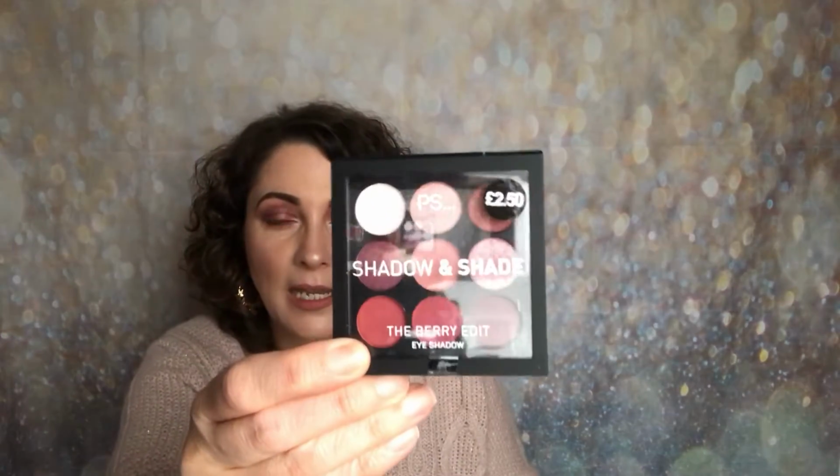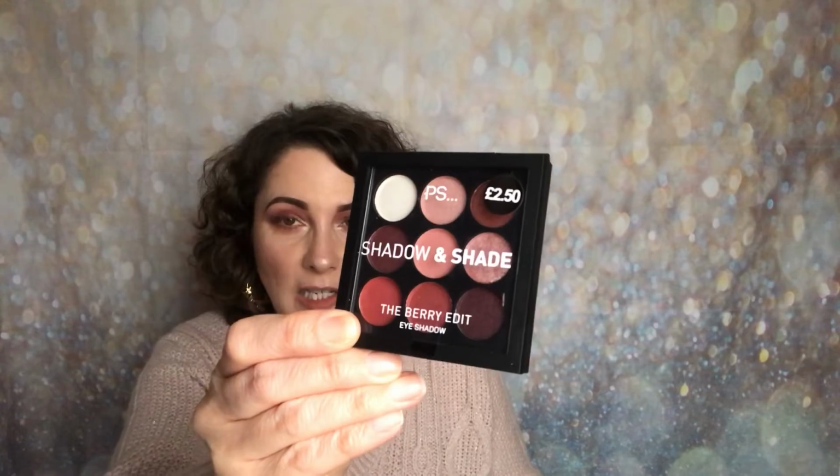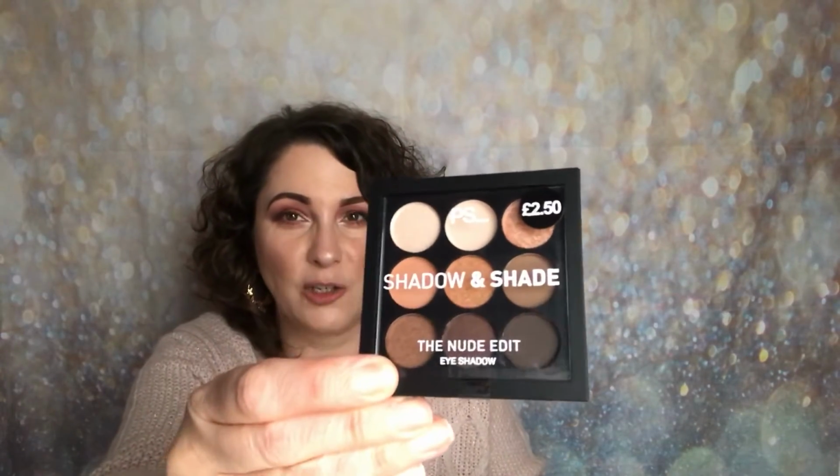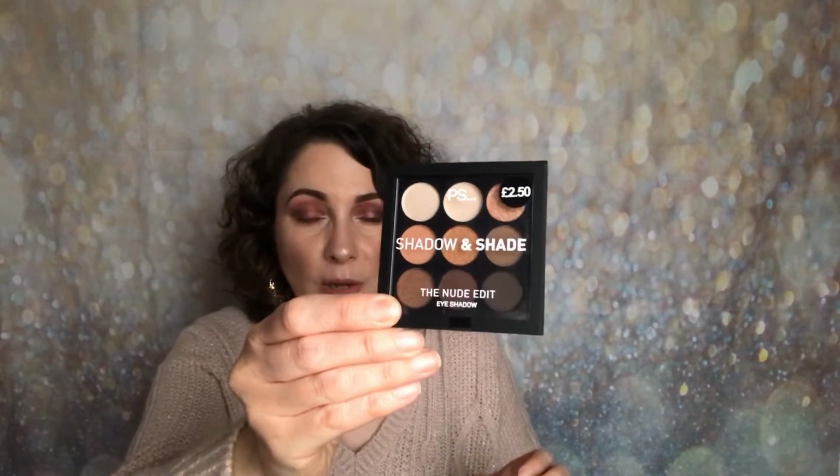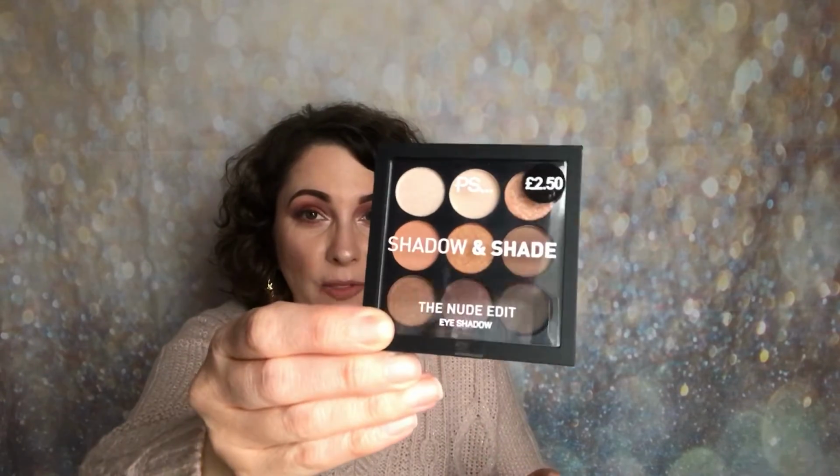Not only that, but Colchester had some amazing makeup, and I've never seen these before, and these are the PS Shadow and Shade, the Berry Edit eyeshadow. They're £2.50, so they look like that. Very excited about trying those. So that's the Berry Edit, and I also picked up the Nude Edit as well. Again, £2.50. I think if you're going on holiday, or you just want a little palette to travel with, or you just like little palettes in general, this is going to be fantastic. Love those.